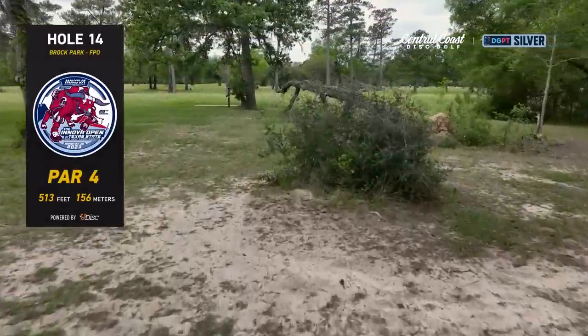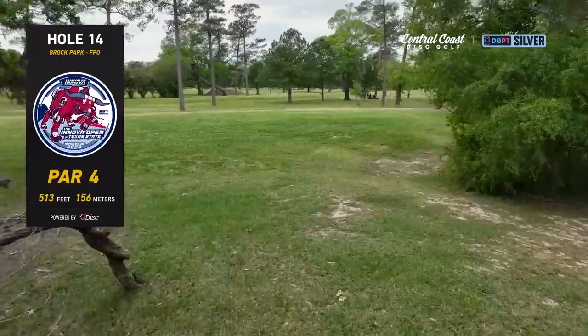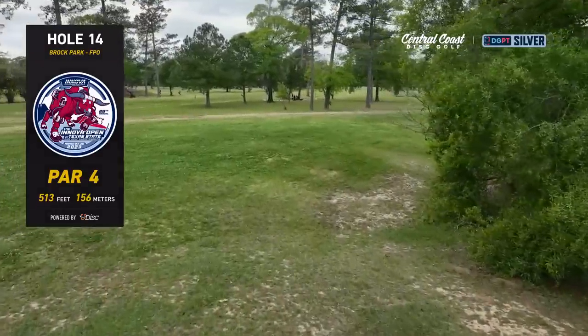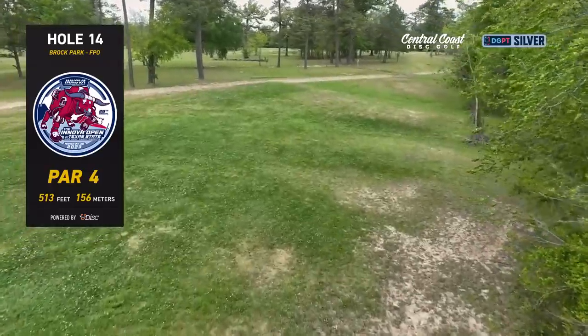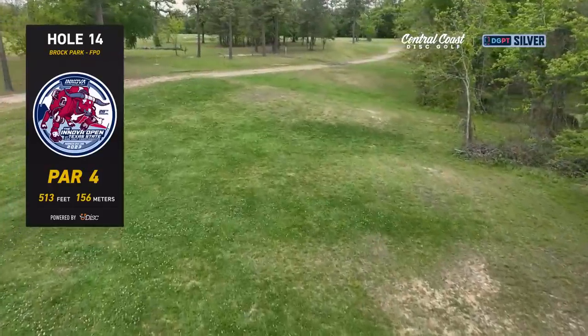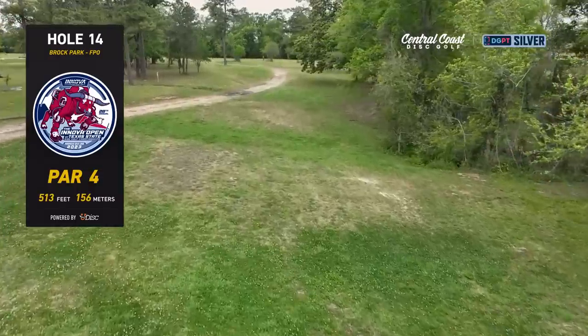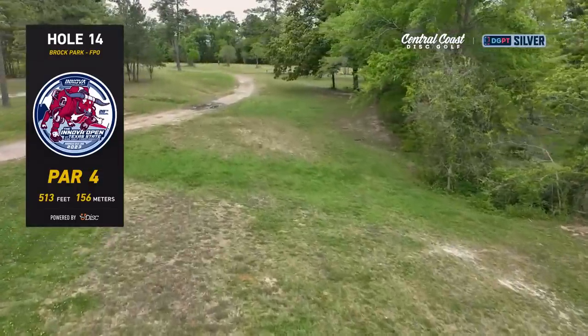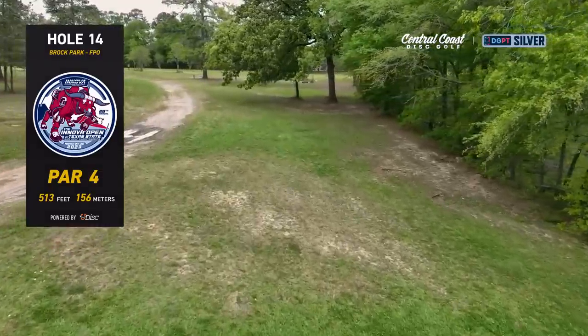Hole 14, par 4, 513 feet. Actually really like this hole. So you have this dogleg to the right, but you don't want to bite off distance off the tee. You really want to just place it about here where the drone's flying at the corner and then get the distance on the second shot. And so it really calls for a controlled forehand or a short putter turnover backhand.